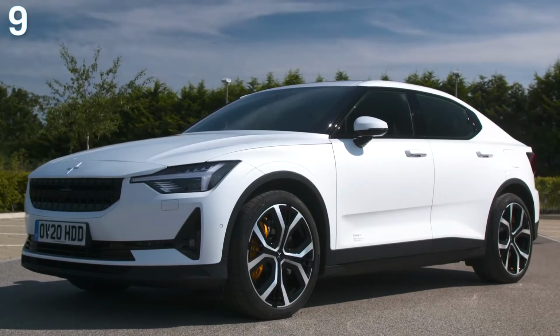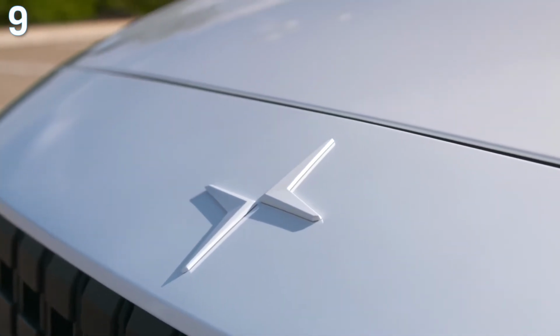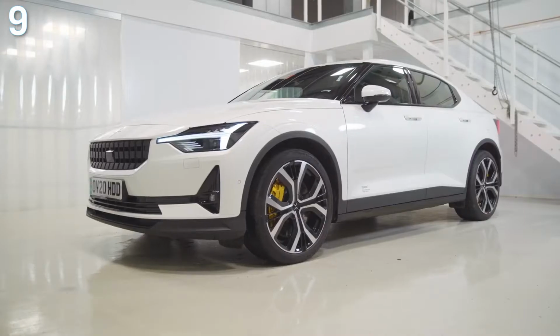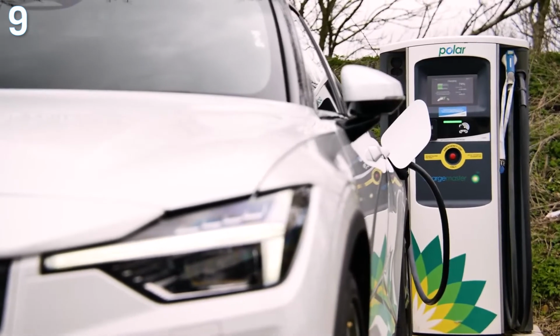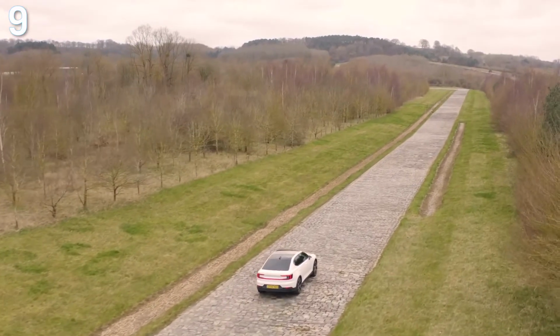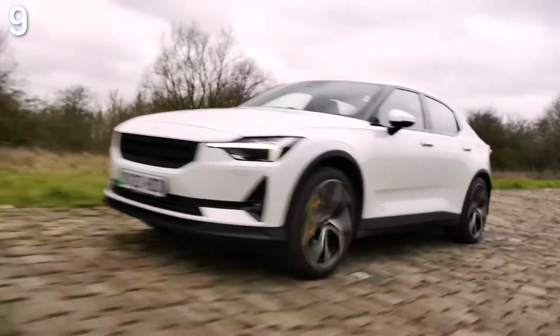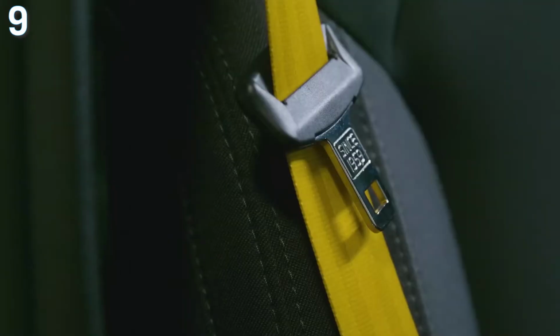9. Polestar II. The Volvo offshoot Polestar II is the only car that stands a chance against the Tesla Model S. This performance saloon features a large 78 kilowatt-hour battery pack and dual electric motors for the performance variant, offering a combined 408 horsepower and 487 foot-pounds of torque. The car can do 0 to 60 in just 4.45 seconds and has an impressive range of 292 miles. The Tesla Model 3 is better than the Polestar in terms of performance, but the Polestar II takes the lead in terms of build quality and styling.